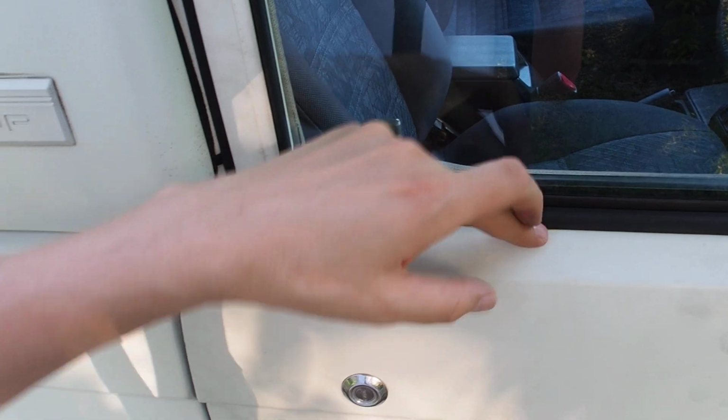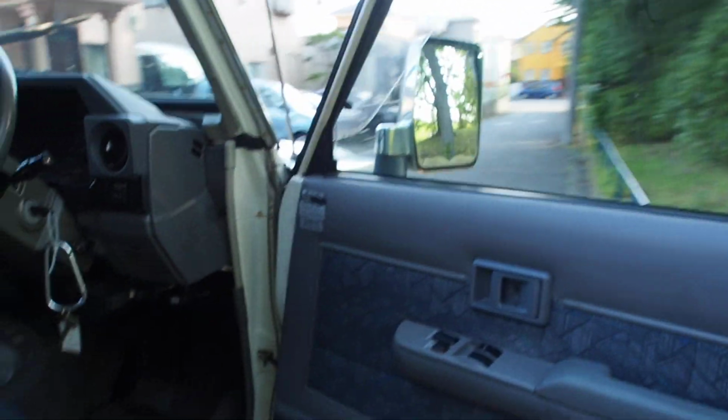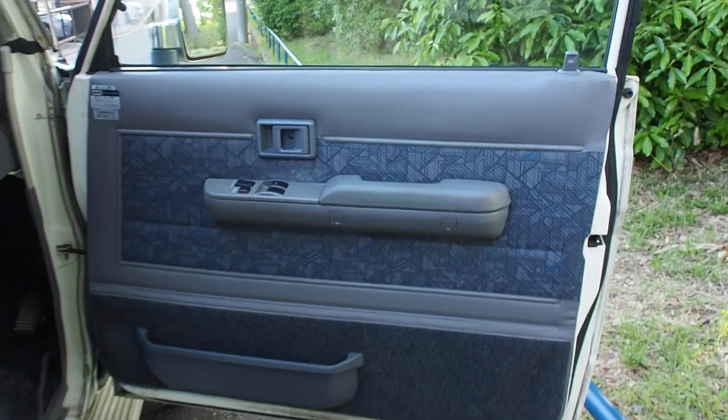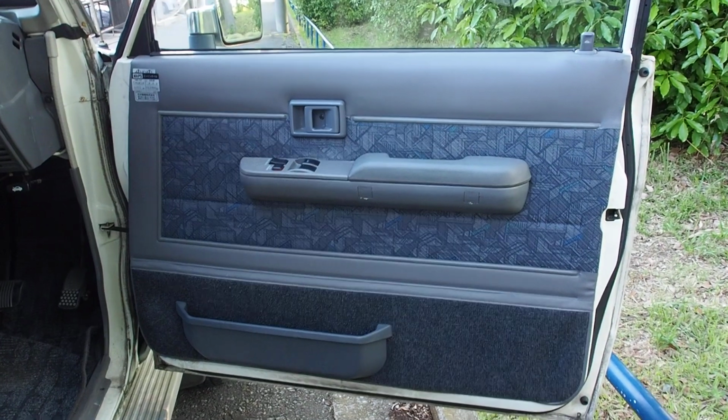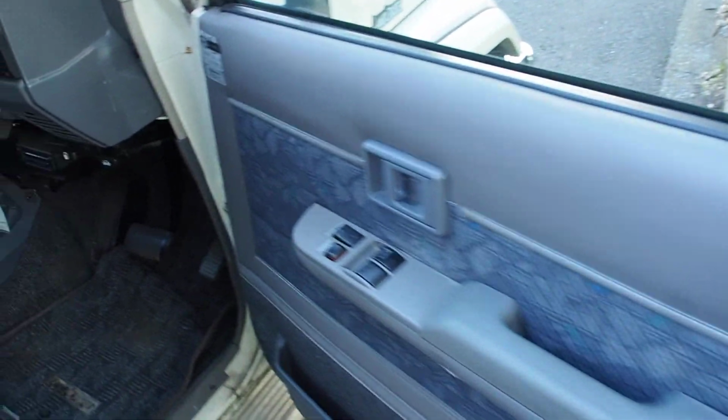Once again, it's not hard. I mean, it is hard. Yes. Okay, open the doors up. It's interesting for me to see one of these late model ones. We sell so many of these to the USA and they have to be 25 years old. I rarely ever get to see these newer ones.